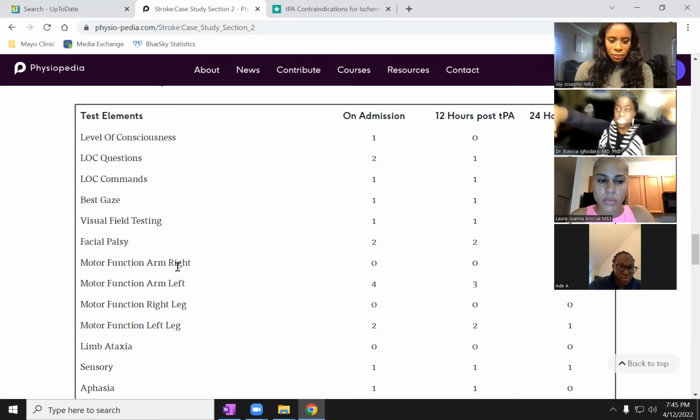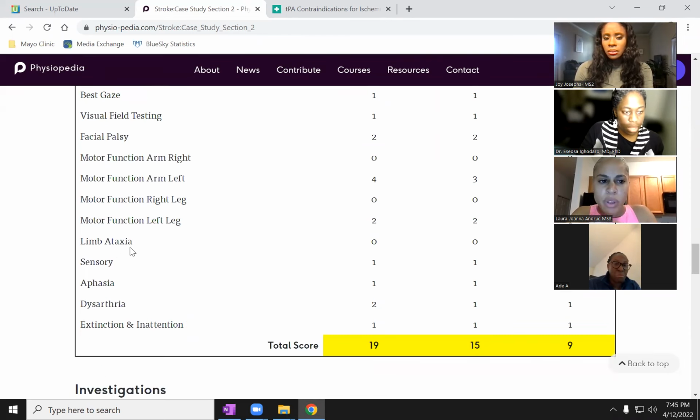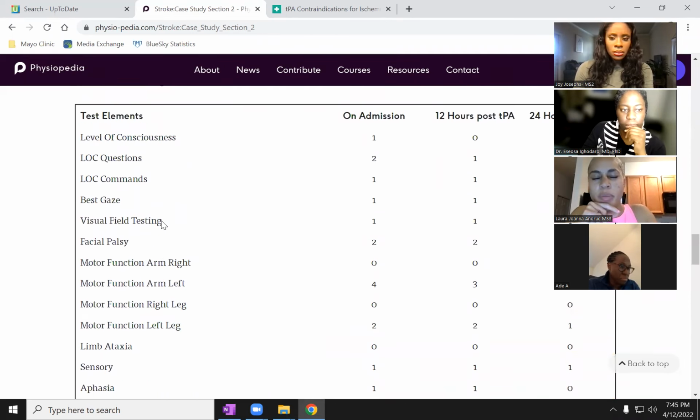And the arms, it's 10 seconds. You ask them, raise your arm up, hold it for 10 seconds. And if they drift, you score them. If they can't lift it, you score them. Legs, it's 5 seconds.